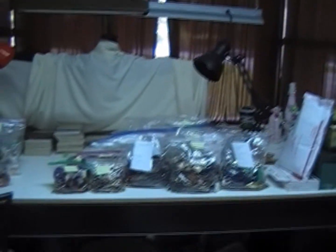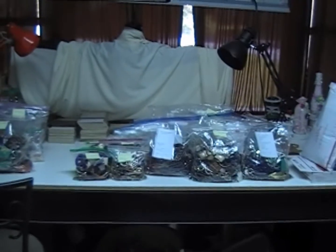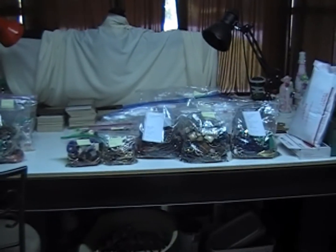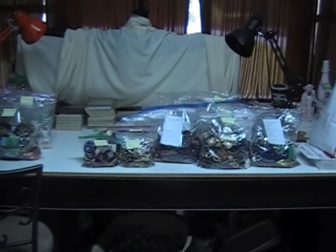But as I've been sorting it out, I've been pulling out things that, from a crafter's eye, something that us crafters would be able to use. And hold on, I'm going to cover you up again and show you that.